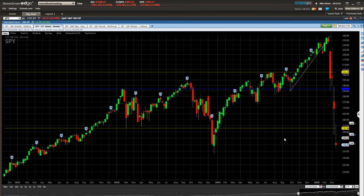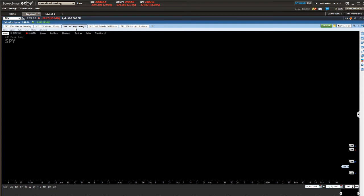Weekly, we're down. We're one time framing down 3 weeks. This is the first day of the fourth week. Tried to rally into last week's range, got kicked out. We closed at 239.85. Again, this weekly low is that monthly low also from December of 18, December 24th of 18, Christmas Eve. Still would like to test it to see what we get before trying to start a balance.